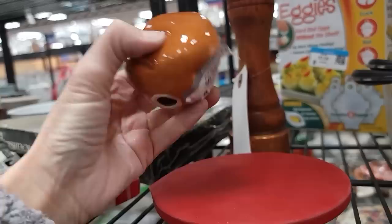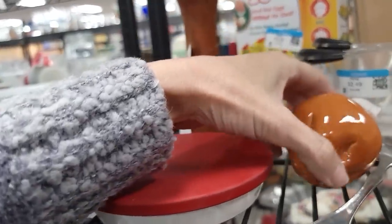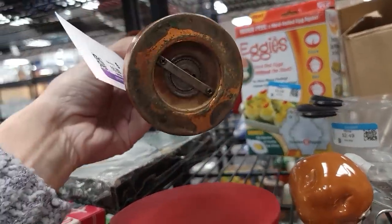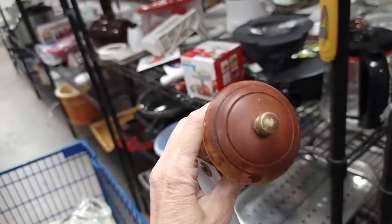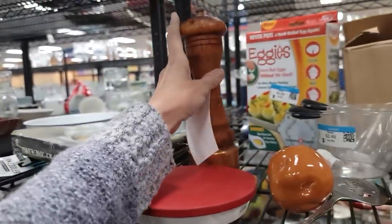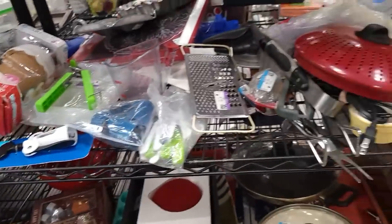Is this okay? I thought it was a shaker, but it doesn't have any holes to be a shaker. I was going over here to look at this. That's old. Look at the age and the wear on that piece. Wow. I think it's just too worn for my liking. So I'll leave it. But that was a cool old piece.